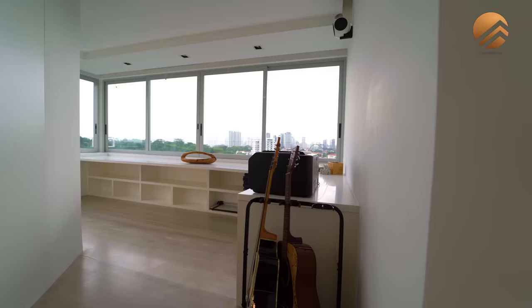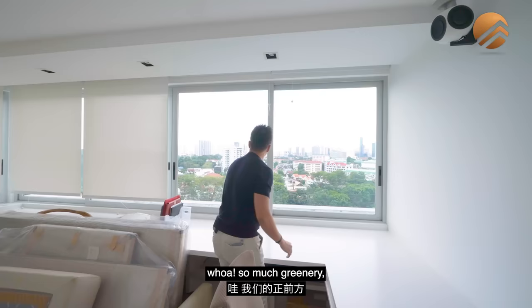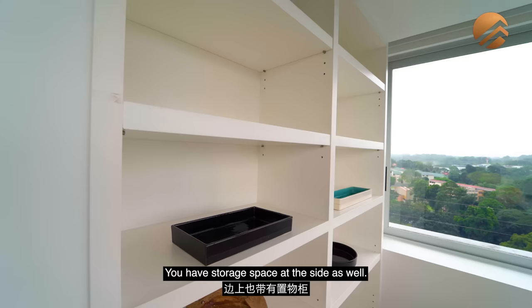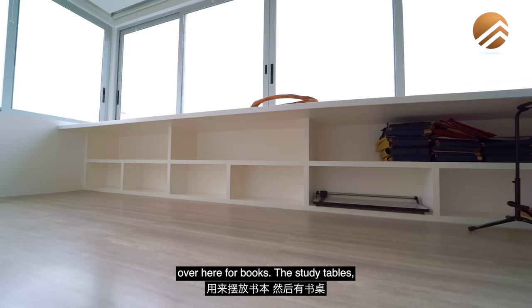Fourth bedroom is a little bit like an open concept. Corner view, you're gonna see, whoa, so much greenery right opposite us. This is now being designed like a study room. You have storage space at the side as well. You also have this kind of hidden storage over here for books. The study tables, they are all additional storage space. So you also have this glass panel.